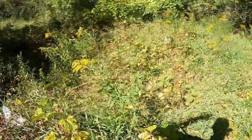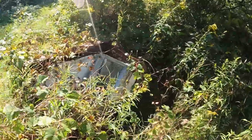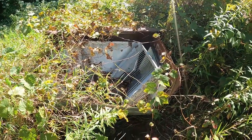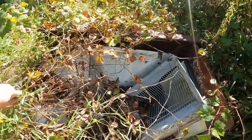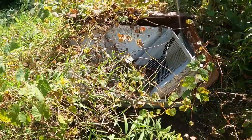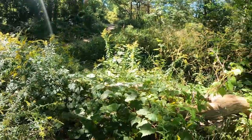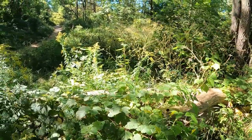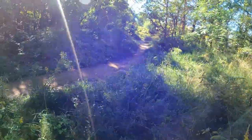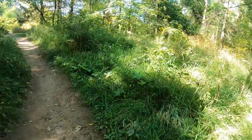Okay, so I'm in the thick weeds here. The weeds are really overgrown around it, but this is a refrigerator. This is an old refrigerator that was left here. I'm pretty sure I just spotted some poison oak. I'm getting back on a path, but I want to find that tractor.